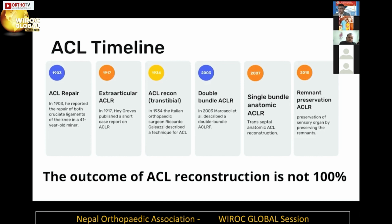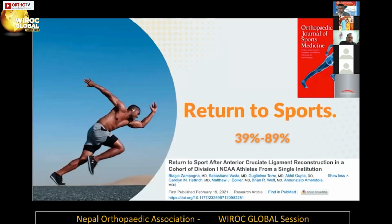And of late, from 2016, 17, people started doing remnant preservation, and they say that this is more biological and more anatomic. But if you look into return to sports, this is a paper from 2021 from OJSM, a systematic review which says that the return to sports ranges somewhere between 40% to 90%. So in some cases, it is 40%, in some cases, it is 90%. So the question is, even with the state-of-the-art technology that we all are using at this moment, why are not all patients returning to the sports?